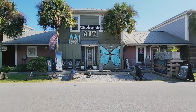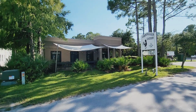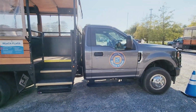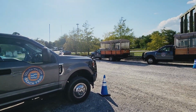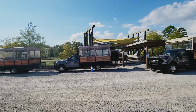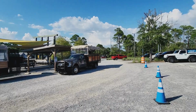More shops. And there's Chanticleer Eatery. Great burgers. And here we are at the Grayton Beach parking lot. This is your ride to get to Grayton Beach. Looks like they're getting ready to go down to pick everyone up.